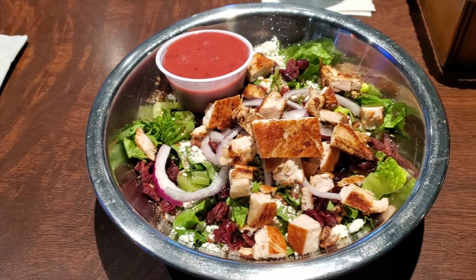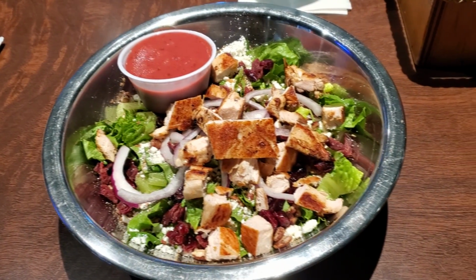pecan chicken salad here. This looks absolutely delicious. Got chicken, pecans, red onions, lettuce, cheese, of course, and of course raspberry vinaigrette. I'm going to take a bite here on camera. Oh, there's cranberries too. Trying to get, here we go, a piece of chicken.